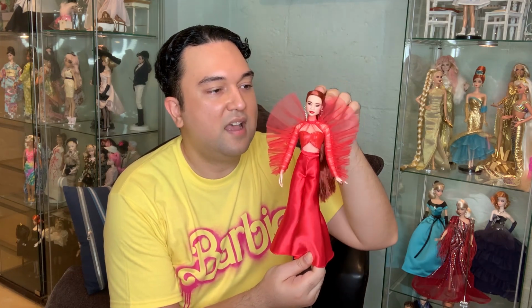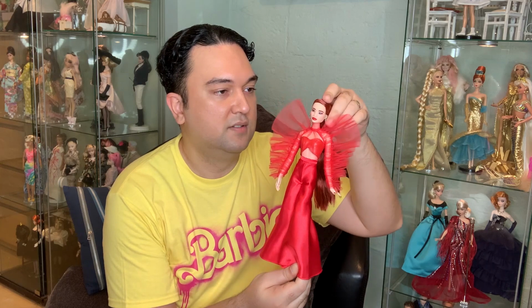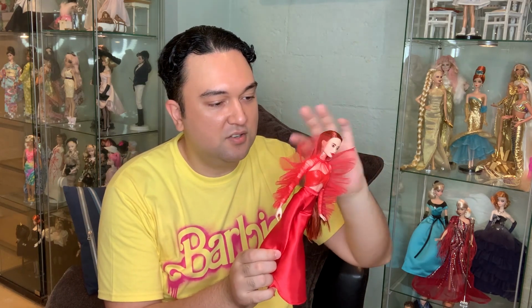So let's take a look at this doll without her clothes, right? Ooh. You guys know I love me some good closures on doll outfits. Let me see if I hold her by her hair. So as you can see, the closures on the pieces of this outfit are all snaps. Yes, snaps. You heard that right. I love it. At least it's not Velcro.